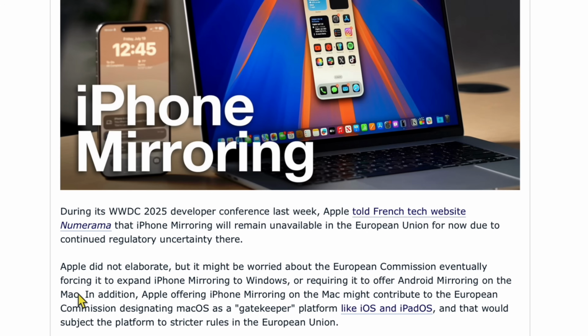So if you think about it, they're going to go out and say, well, if you can do this on your Mac stuff, then you have to allow Android to mirror to your Mac. They're going to make them do that. Why? I mean, people can make their own decision, right? So Apple's more afraid that they're going to make them do all this crazy stuff. So they're saying, we're just not going to add it, because once we do it, then you create all these regulations against us. And it's not worth their time, right? It's not worth their effort of fighting all these lawsuits.